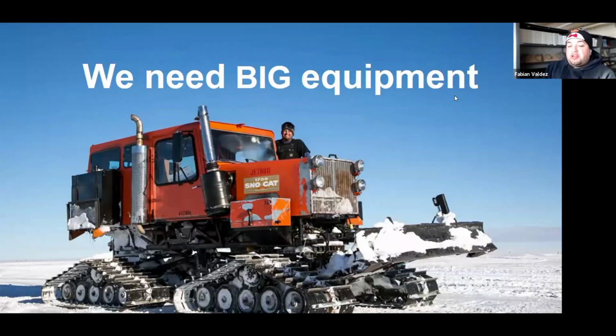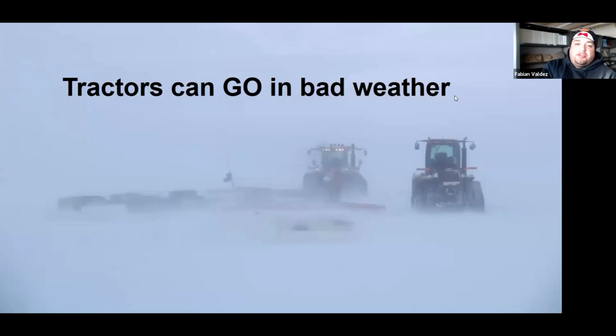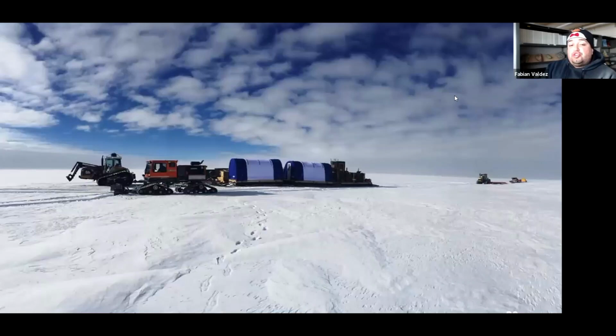And another reason we choose big equipment to tow everything is because planes can't fly in bad weather. And there is a lot of bad weather here in Antarctica. But our tractors could go in all types of weather, good or bad. So this is a tractor traverse that will take all of our supplies from camp to camp to support all science projects.